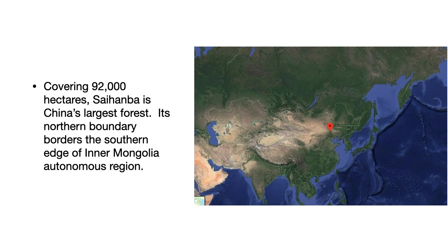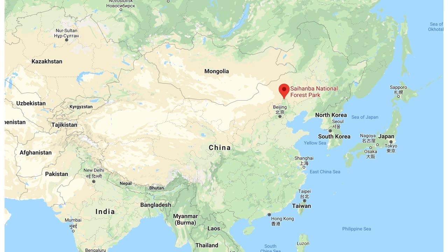The red dot there is the location of this man-made forest. It is about 92,000 hectares large. Its northern boundary is the southern edge of the Inner Mongolia Autonomous Region. From the color of the map, you will see that it is bordering a desert. The importance of that is that it is north of Beijing, and when the wind blows, many of the dust storms in Beijing originate from this region.